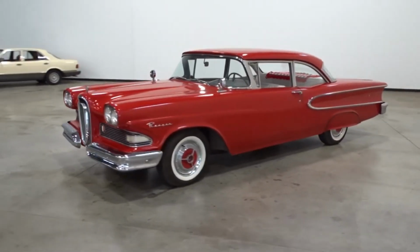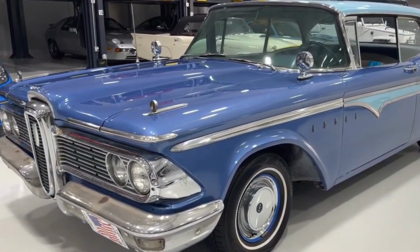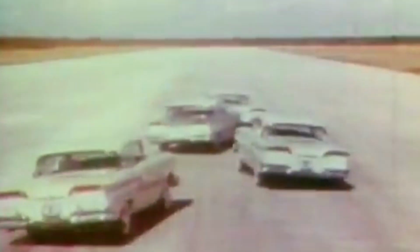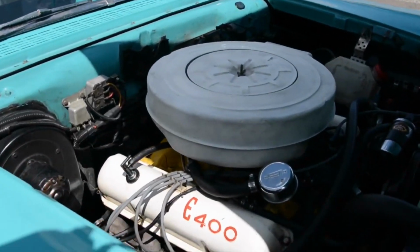The Edsel's styling, particularly its controversial horse collar grille, was widely criticized for being awkward and unattractive. Many people found the design off-putting, which hurt its appeal. The Edsel suffered from numerous mechanical problems, including faulty electronics and unreliable parts. These issues plagued early models, resulting in frequent breakdowns and dissatisfied customers.